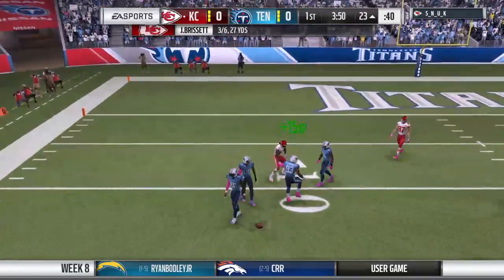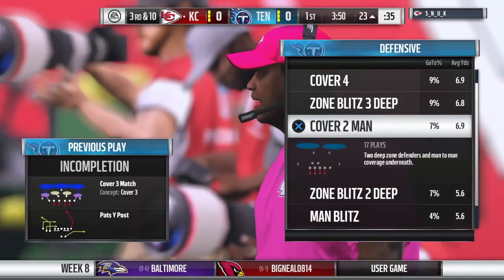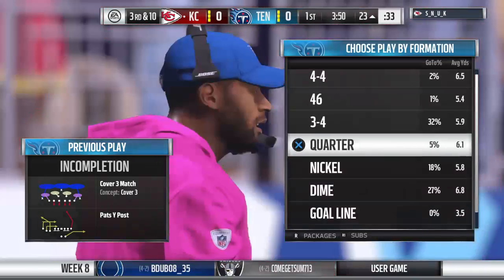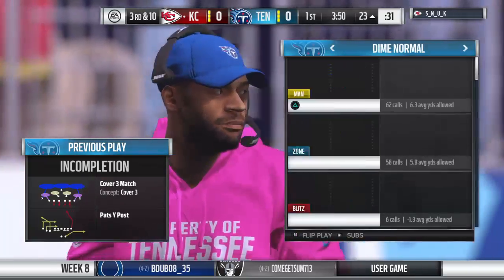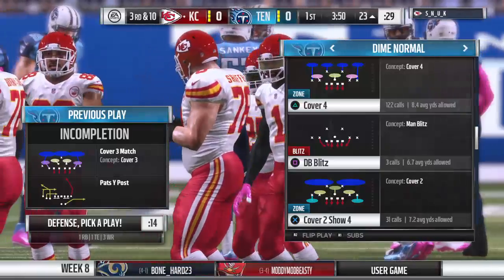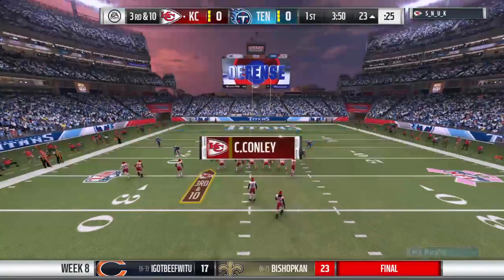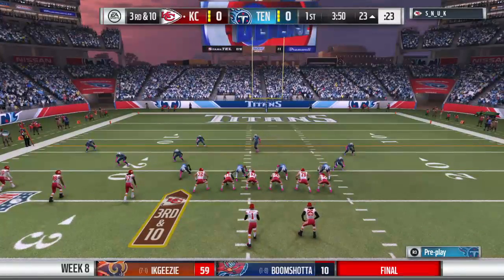His throw's going to be incomplete. Chris Conley, the intended receiver, and it'll bring up third down. Let's give some credit to the defensive guys on that play. Able to bat that one away. Sure looked like they were trying to hit the corner route. Now they're coming up on play number 8 of this opening drive, but they're looking at a 3rd and long. Let's go.